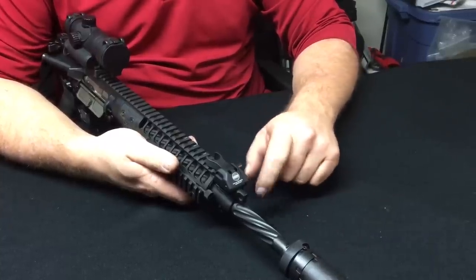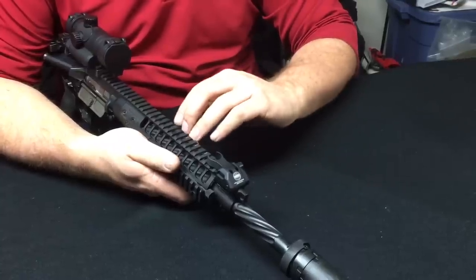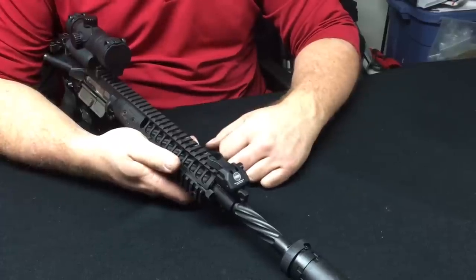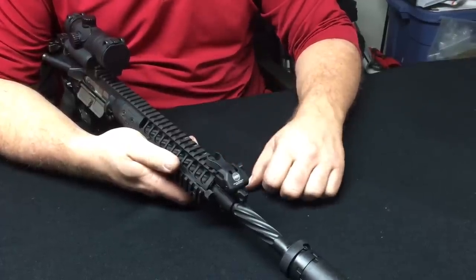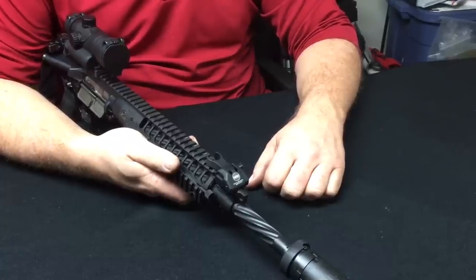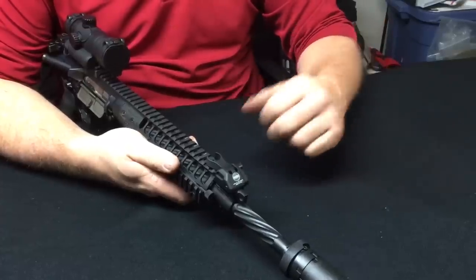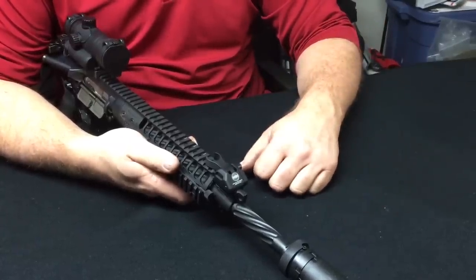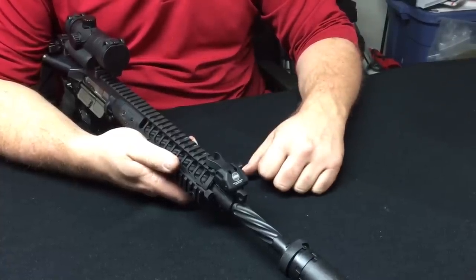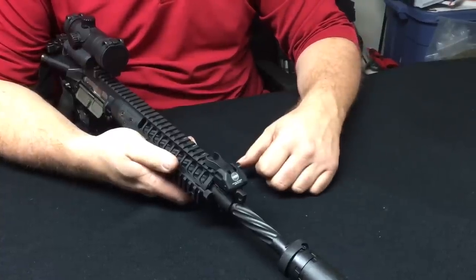So by having a gas valve on here, you're able to adjust the gas so you can keep it running at the same operating parameters with and without the suppressor. Any gun that has a suppressor on should have this. This is a major benefit to the longevity of the rifle. Suppressors traditionally are not good for guns. They cause overpressure and a lot of overworking. So really, you want to have a rifle that's designed to work with a suppressor for ideal conditions.